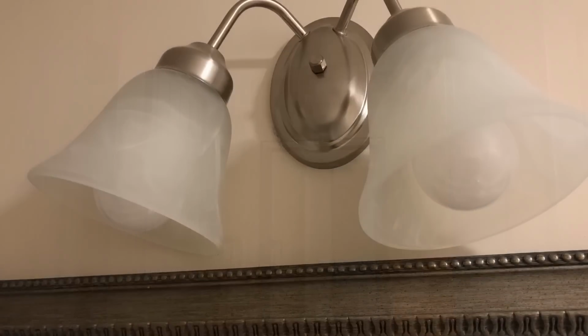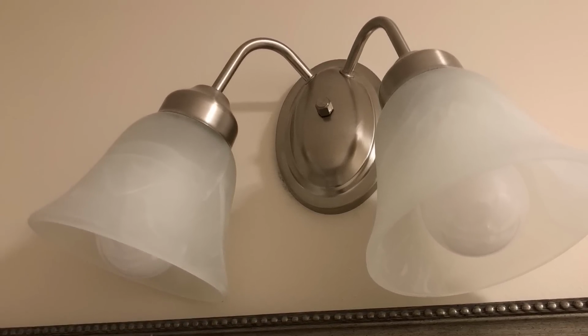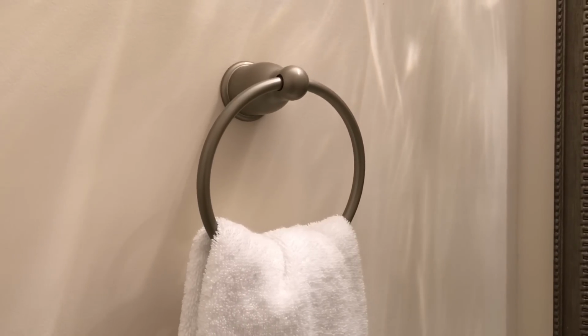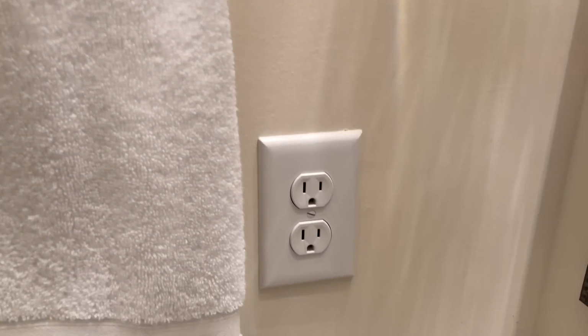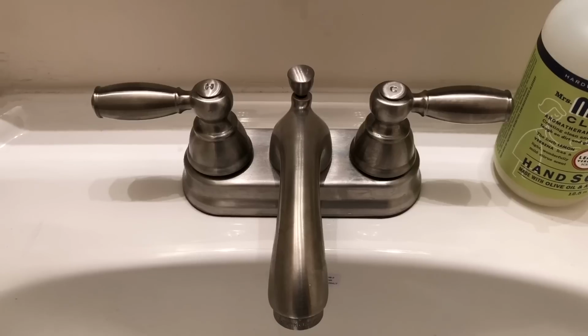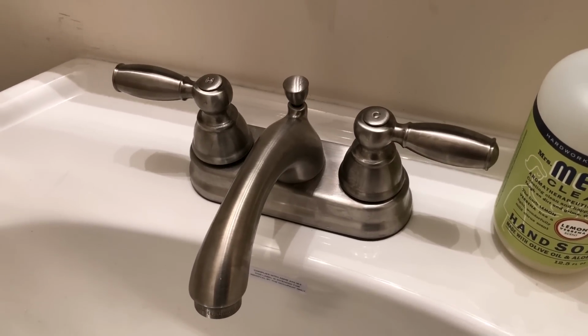I changed all of the builder's hardware, the faucet, mirror, and lighting, and it gave the bathroom a completely different look without breaking the bank. I wanted to keep it budget friendly because things can get pricey, so I purchased things from all of my favorite stores, and I'm going to share with you what I did to save money on the lighting that inspired this entire bathroom makeover.